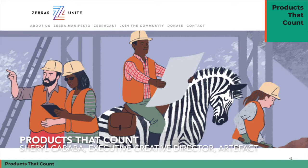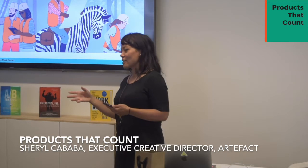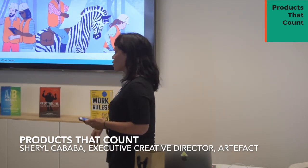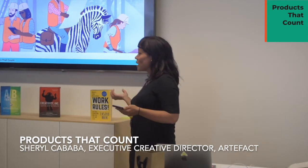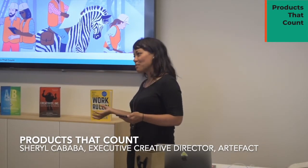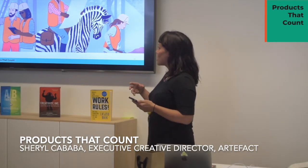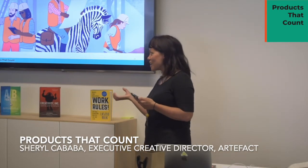It's like the unicorn metaphor taken too far. But anyway, a unicorn is like a startup with a $1 billion valuation. There are so many of them now, you can't even count. But there's this growing movement of people who are trying to start zebra companies, and they call them zebra companies because they're black and white, so they're profitable, but they're also good for society.